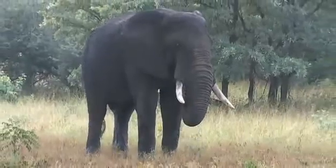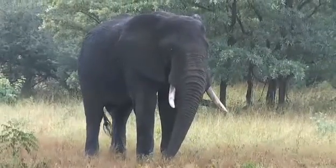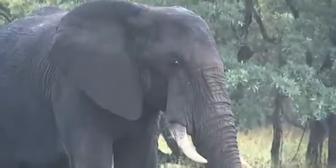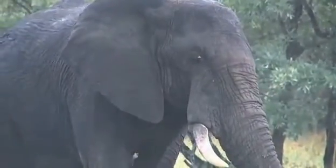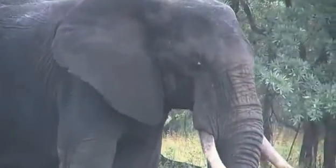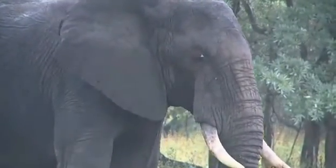It looks like he's got a tick just above his eye. Is it a tick, or could it be just a bit of mud? Yeah, maybe just a bit of splashing of mud.